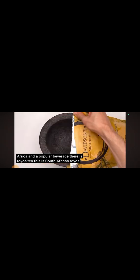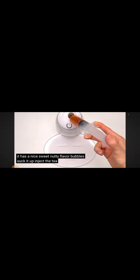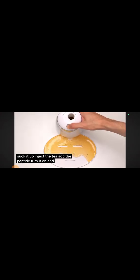Next up is South Africa, and a popular beverage there is rooibos tea. This is South African rooibos leaves. It smells good. Smash, smash, smash. Add some water. It has a nice, sweet, nutty flavor. Bubbles, suck it up. Inject the tea, add the peptide, turn it on and dispense. Tasty.